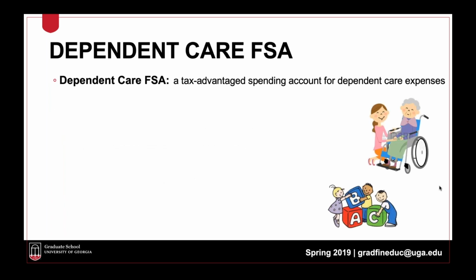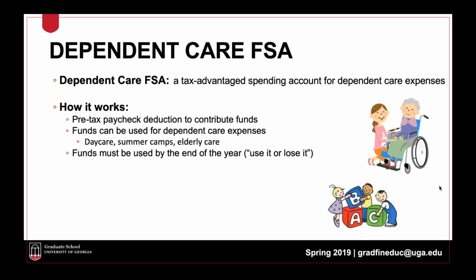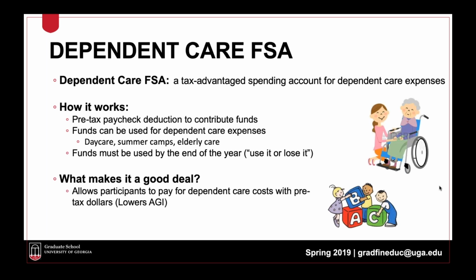And then there's something called a dependent care FSA, a tax-advantaged spending account for dependent care expenses. The way it works is you have a pre-tax paycheck deduction to contribute funds, and then those funds can be used for dependent care expenses like daycare, summer camps, or elderly care. And the funds must be used by the end of the year, so it has that same use-it-or-lose-it rule that the normal FSA has. So what makes that a good deal? It allows participants to pay for dependent care costs with pre-tax dollars, so it also lowers your adjusted gross income. You end up paying less in taxes, and you're getting a better bang for your buck paying for those costs with pre-tax dollars rather than post-tax dollars.